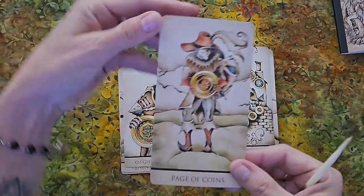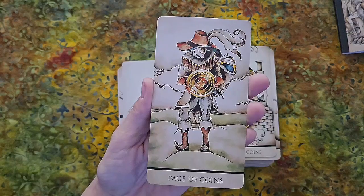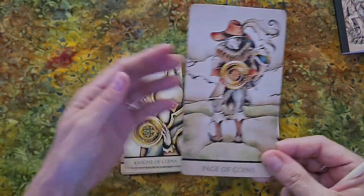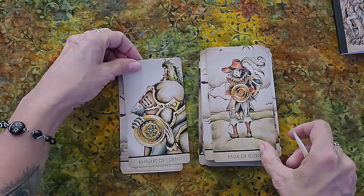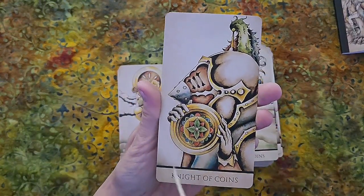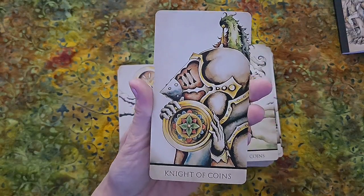And the page. Like, what do I do with this? Where do I plant it? I don't know what to do. This is an interesting knight. He's got like a little snout mask. That's interesting.